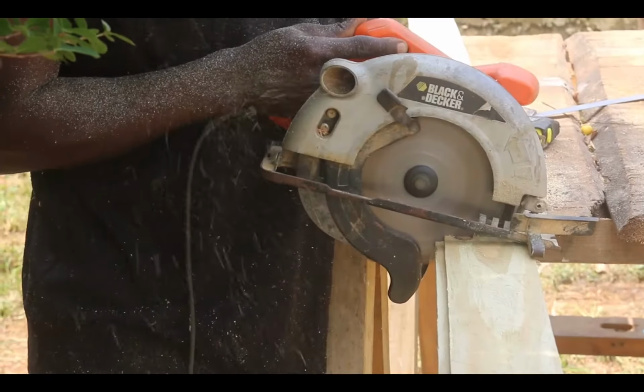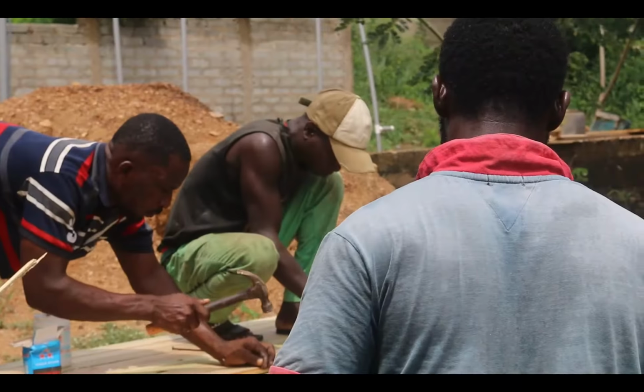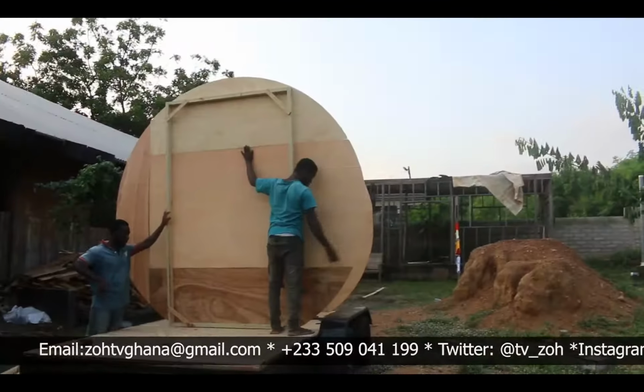Making of the giant wine barrel. An unusual construction of a wood piece that is not common around the globe. It's a unique construction. If you ask builders around the world, turning wood into round shapes is probably the hardest piece in the industry.